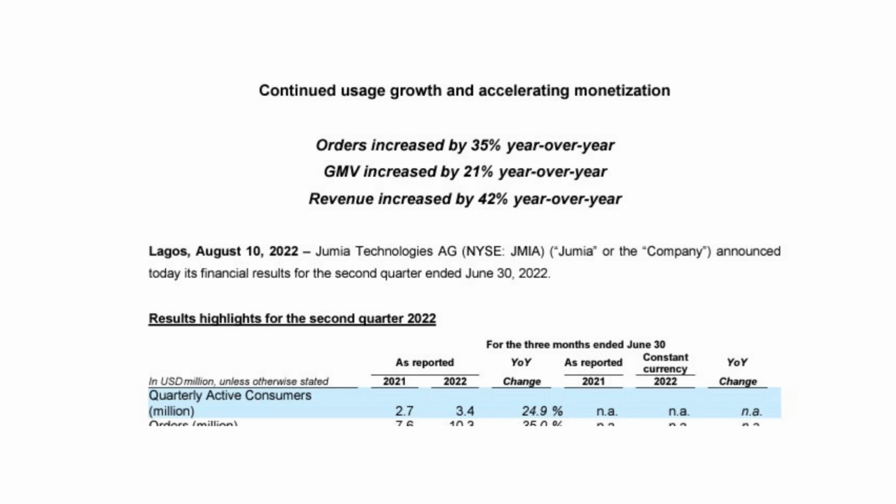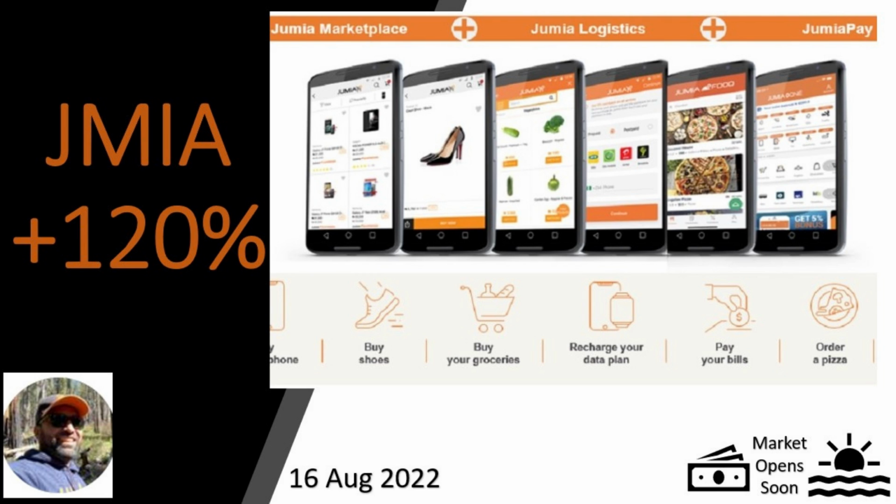High level summary at the top of the earnings report: orders have increased by 35% year over year, and that's despite this macroeconomic condition. Their gross merchandise value has gone up by 21%, and their revenue has increased by 42%. Those are the key highlights of their earnings report. In general, their earnings report looks pretty good. It looks like it has improved from last year, despite these macroeconomic conditions. So hopefully they will get better and better.